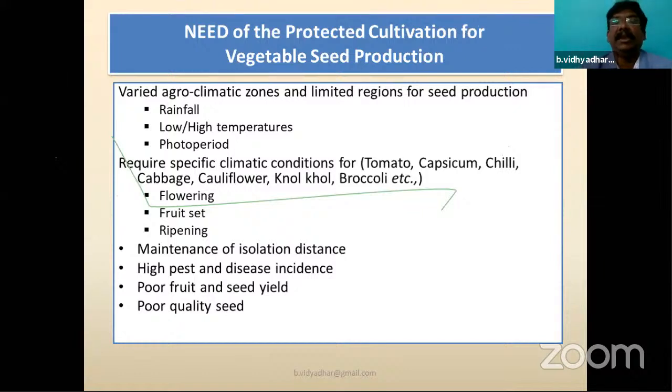When we look at the need for protected cultivation for vegetable seed production, we know pretty well that we are blessed with varied agroclimatic zones, but only a few regions are suitable for seed production because of high or low rainfall, high or low temperatures, and long or short photoperiods. Vegetable crops require specific climatic conditions for flowering, fruit set, and ripening. Maintenance of isolation distance is also a practical problem, associated with high pest and disease incidence, resulting in poor fruit and seed yield, and finally production of poor quality seed.